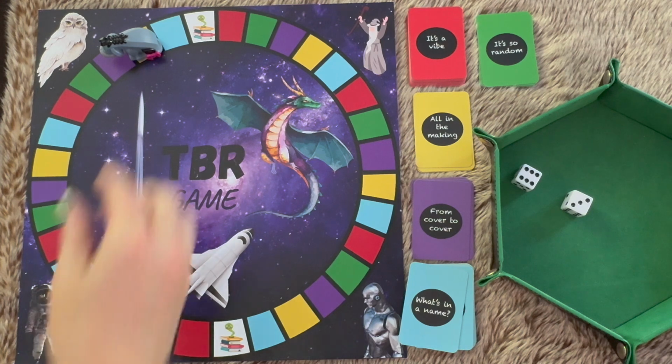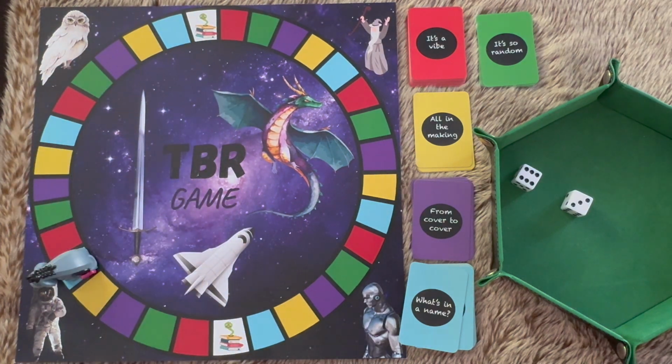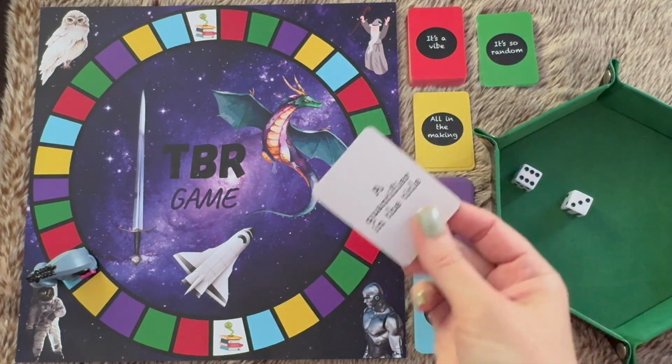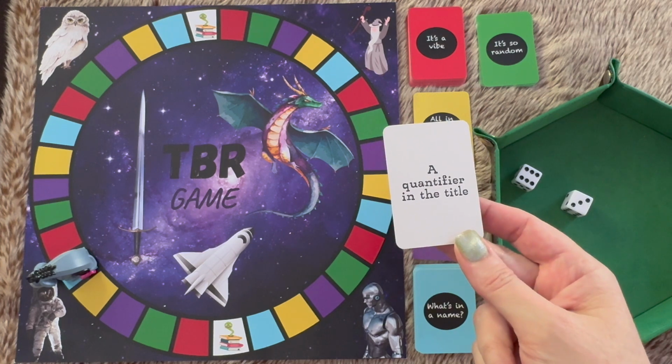All right, roll number 4 of 10 now is a 9. So that's 1, 2, 3, 4, 5, 6, 7, 8, 9. Title prompt, and that is a quantifier in the title. So things like less or many. And what's in a name? And this is a quantifier in the title. And for this one, I'm going to read the first book in the Wayward Children series by Seanan McGuire. So that is Every Heart a Doorway.